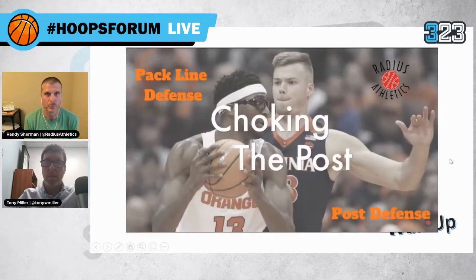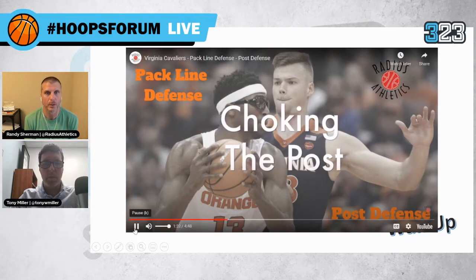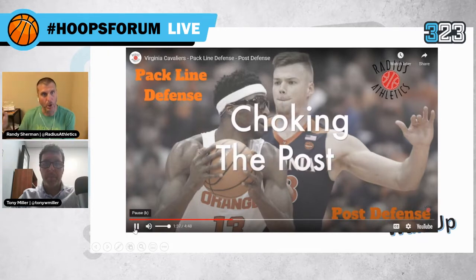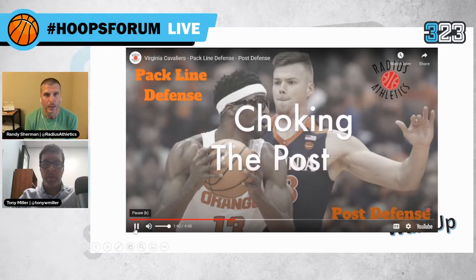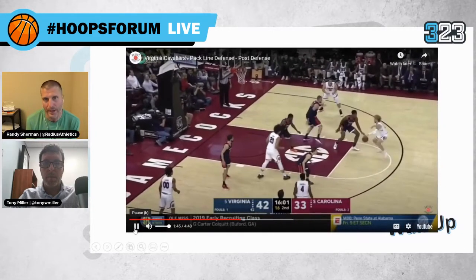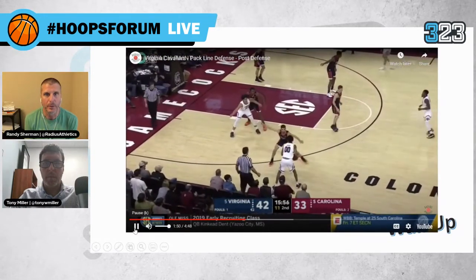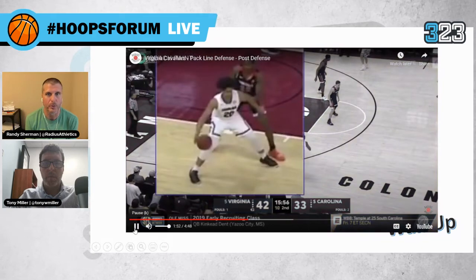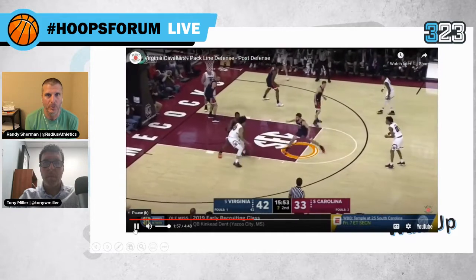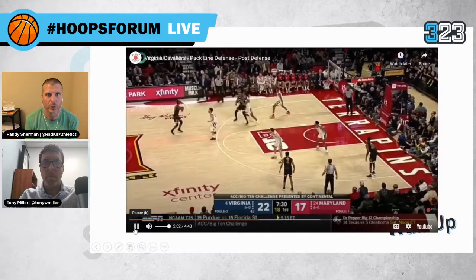Okay, next one here. Let's go ahead and talk about choking the post. So moving on to the next one. Okay. Here you're going to see the defender guarding the guard who feeds the post, using a little bit of stunting and timely swipes and things like that to disrupt the post player's move. So there we've got a guy walled up. The ball's been entered into the post, and the guy guarding double zero, the feeder, is going to choke down a little bit.